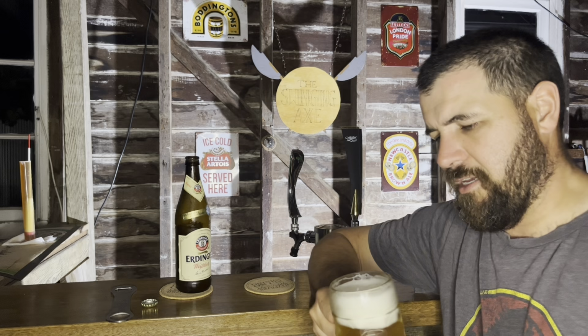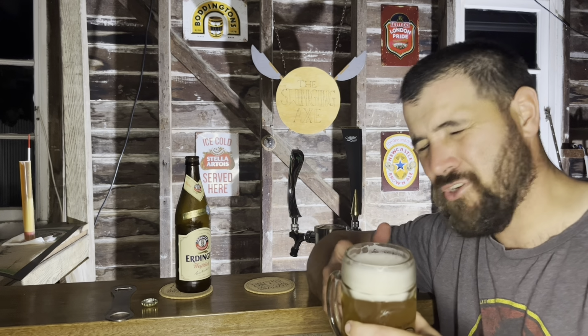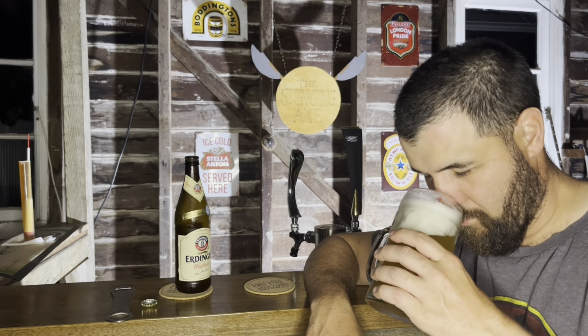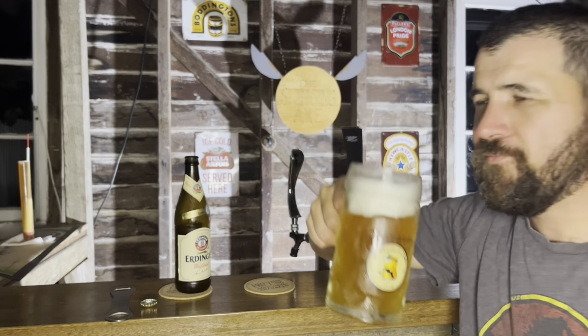Yep, she's got all that Hefeweizen attributes to the beer, richness, and I'm getting a smell of German noble hop. Righto, cheers all.